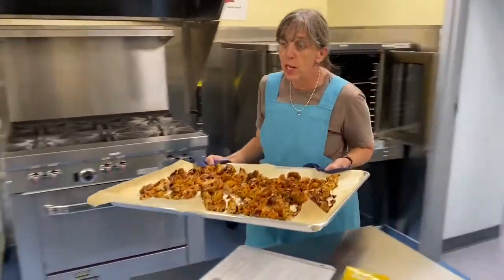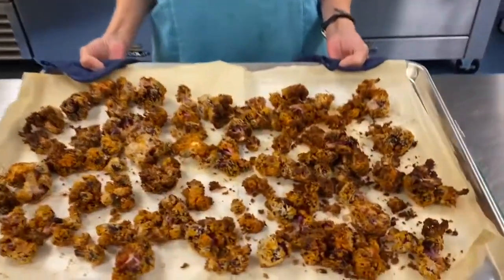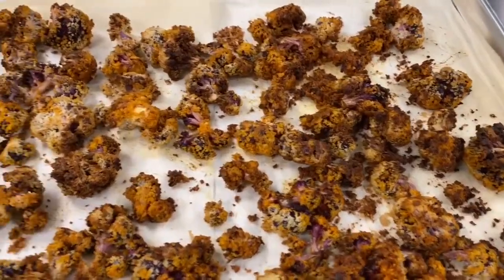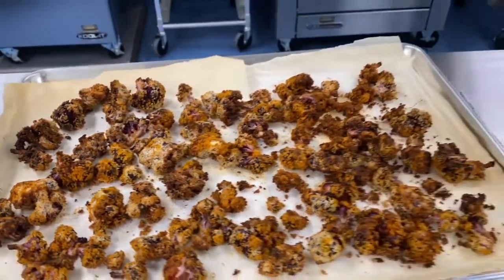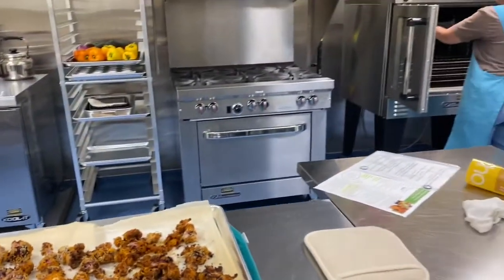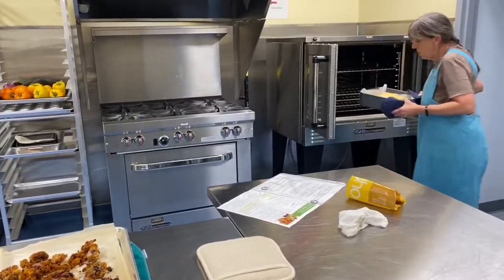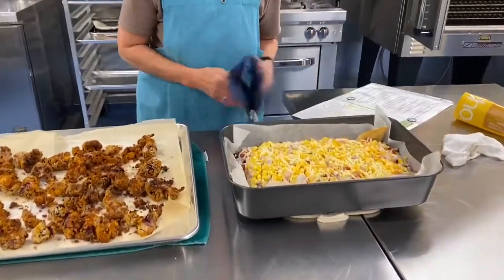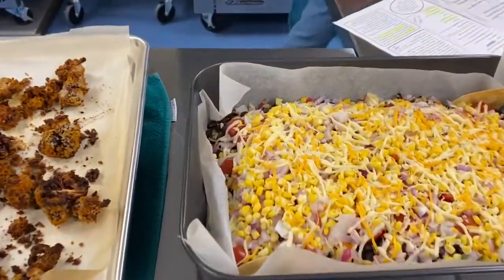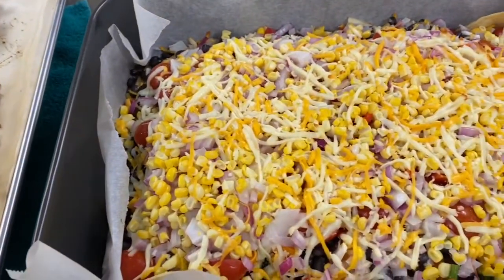Look at this. This looks amazing. Smells fantastic. I'm just gonna get this for my other pan. Yay! Oh, these look good too. Wait till you see them. Wait till you see these nachos. These are loaded. Holy mackerel, they're pretty. And what a gorgeous meal.